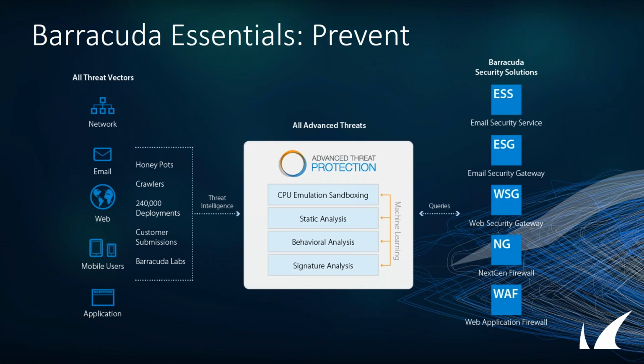I got a little bit of an infographic here. So we're looking at the different threat vectors: network, email, web, mobile users who are using any of your web security gateway or web security service, which lets in the mobile users, and application level, which we get from our web application firewall. All of the different services are feeding into that, and a vast majority of files come in to the machine learning from all these different places. We've got a high volume and a broad range of information.